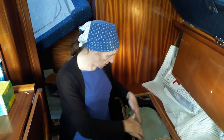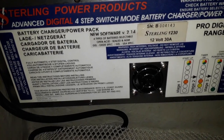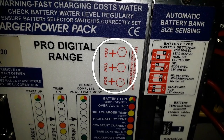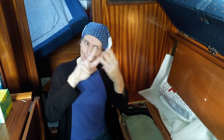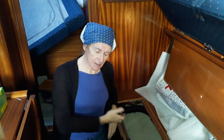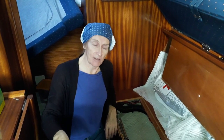Sorting out our Sterling charger, this thing down here. It converts AC electric from the mains and charges the batteries up on the boat. Now, this particular unit can charge three batteries. It has three outputs, and we have two battery banks. So there's a wee bit of a problem there. And what the installer of the unit had done was he joined two of the outputs together and put them to one battery, and the other output went to the other set of batteries.